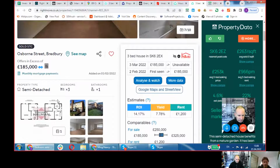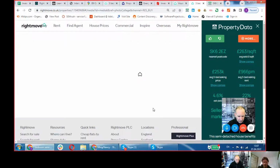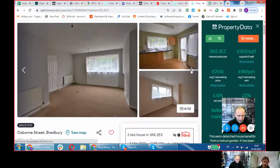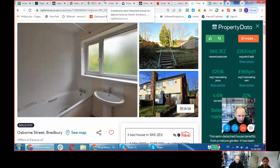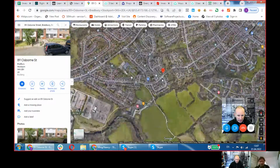I cannot see how much it sold. It's the same size. The issue is the condition wasn't that good. You can see they have damp and so on. So basically they have like 10K more for renovation. So that's normal too. Yeah, but it's not rising damp. It's what I call falling damp. In other words, there's some issue with some gutter or something.